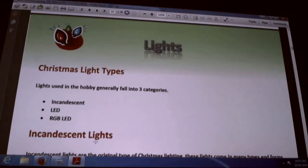And the problem with incandescents is that they do blow globes more regularly, so they need a bit more maintenance, and they need replacing more often. So you've got an issue there. But if you like the type of display, they're good.